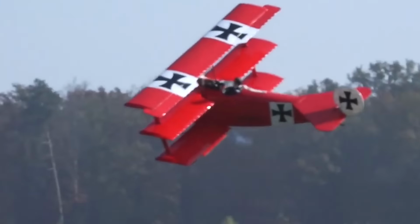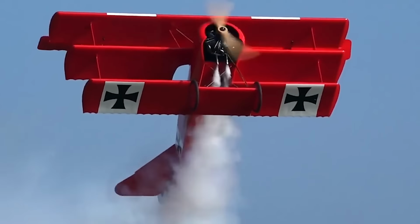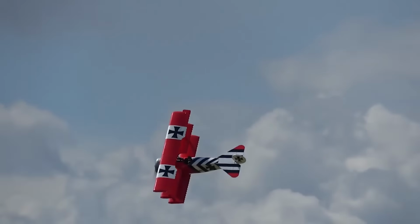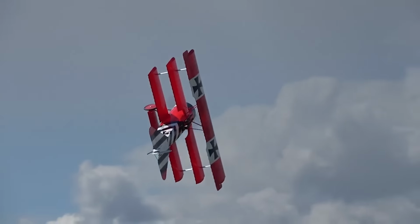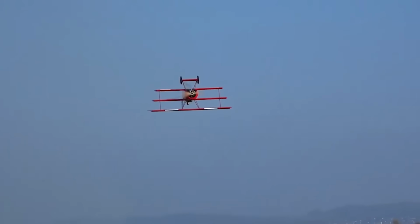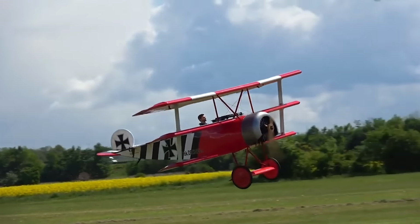Recommended power systems include a 2216 to 2814, 1250 to 1400 kV motor and a 3S/4S LiPo battery. The model features authentic detailing, including the distinctive 3-wing design and German military markings. Flight performance is characterized by agility and the ability to perform classic aerobatic maneuvers. The RC Fokker Dr.1 serves as a flying piece of history, commemorating early aviation and aerial combat.